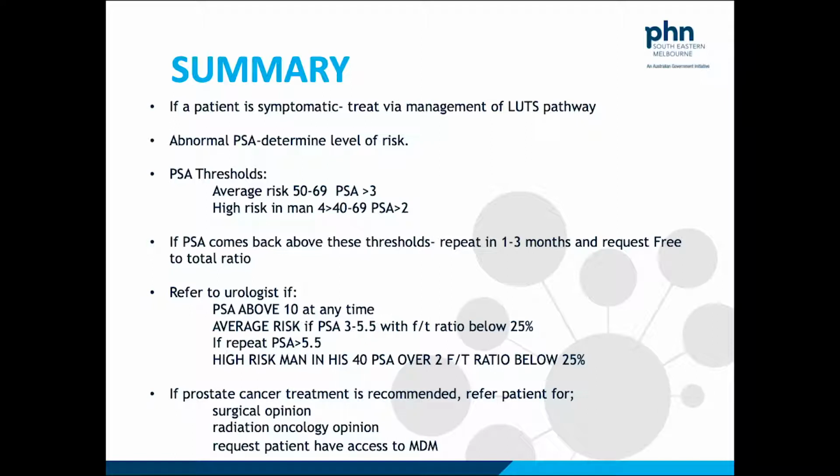If prostate cancer treatment is recommended, refer the patient for a surgical opinion, a radiation oncology opinion, and also request the patient have access to a multidisciplinary meeting.